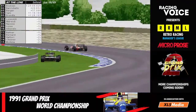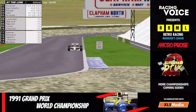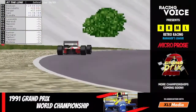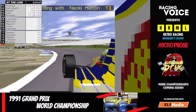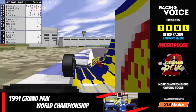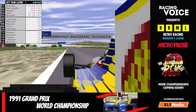So Gerhard Berger in the McLaren, third position, looking good for a podium, and that will certainly help out his championship aspirations, as his main rivals, both Ferraris and Ayrton Senna in the Williams, have all retired from this race. Now Hattori, the pressure of Eddie Cheever no longer being on his tail, very much gone for the moment.